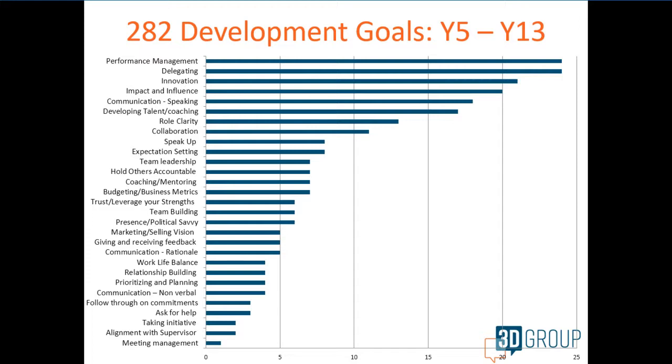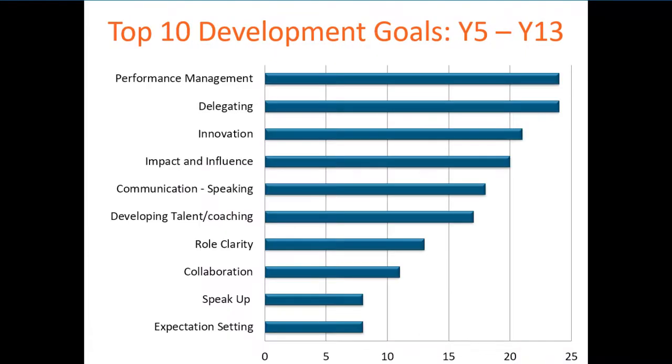So we were able to report back. Obviously, it's pretty small and difficult to read. So let me give you kind of what the top 10 looked like in terms of what leaders are actually working on and developing. So again, performance management, trying to hold their employees accountable, delegating some of the basics, as we talked about, innovation being important.